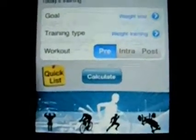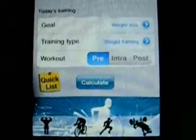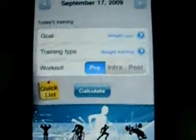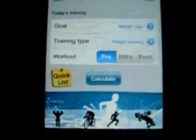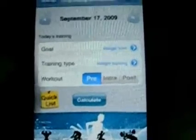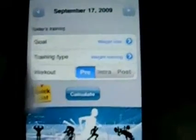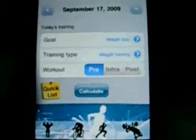So, you have three windows of opportunity for supplement intake: pre-workout, intra-workout, and post-workout. Those are the most important times for you to take in your supplements. They allow for the greatest utilization of the supplements that you take in. It's all about nutrient timing, and this is why mySupplements is so important, because it suggests when to take your supplements and what to take, and what supplements work and what supplements don't.